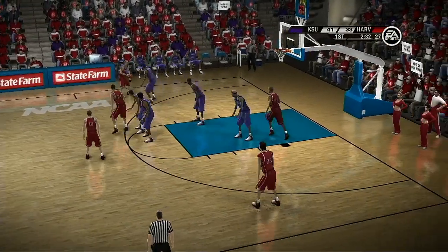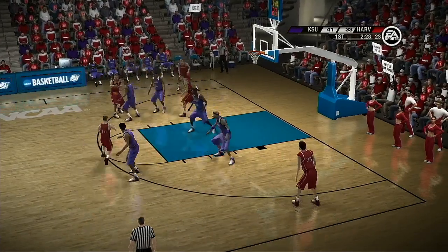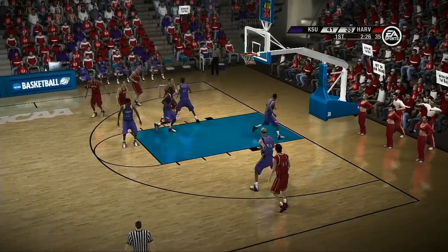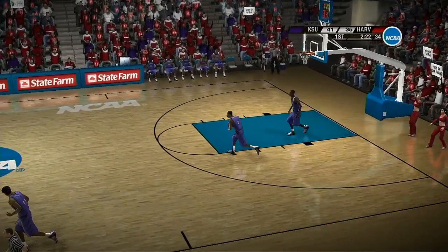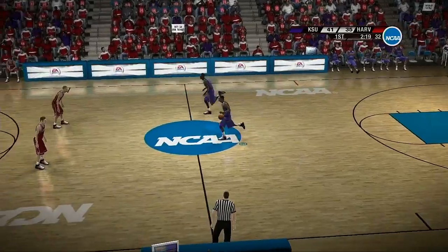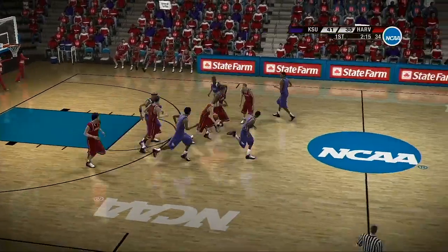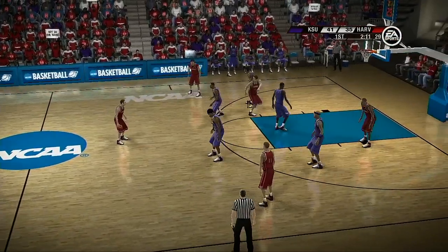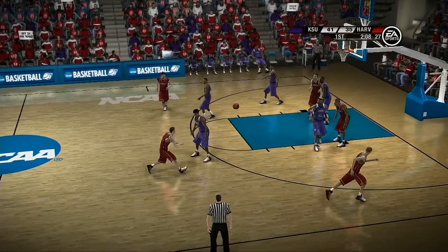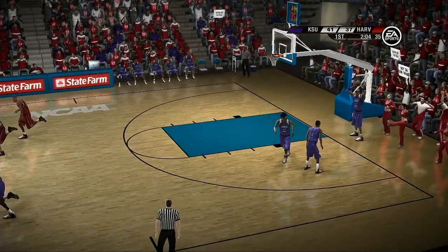They work the perimeter. Puts it up. The Crimson have got to continue to get him the ball. They need to keep feeding him the ball. It's simple. Turns it over. Here they come, trying to run again. On the dribble, gives it up for the bucket. He puts it in with contact and all.